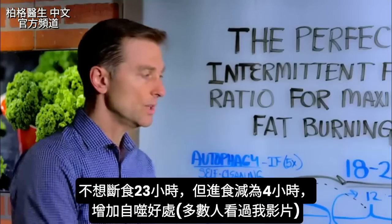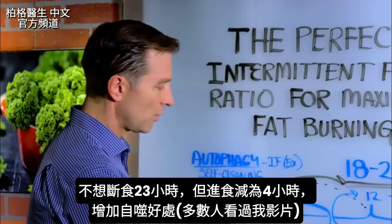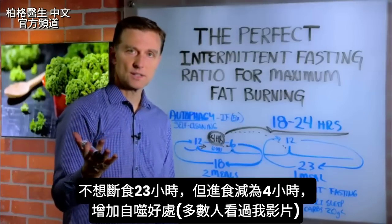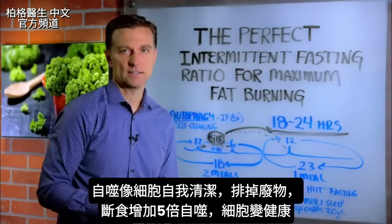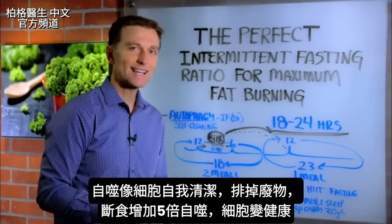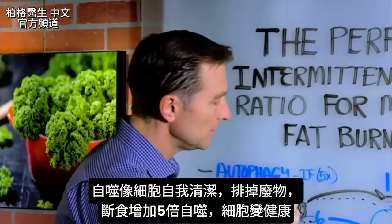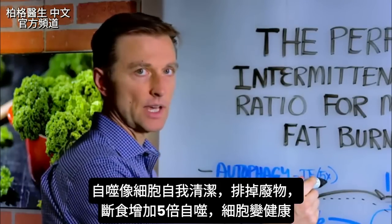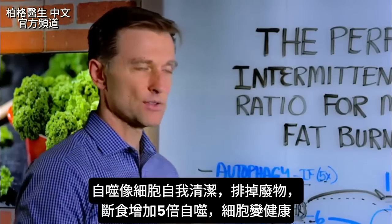But the other benefit of doing this longer, maybe not necessarily, but maybe a 4-hour window, is something called autophagy, which most of you have seen the video I've done on this. Autophagy is like your cells being a self-cleaning oven, where it's cleaning up all this crap out of the cells. It's recycling all the junk. It's getting the junk out of the trunk. Intermittent fasting can increase autophagy by 5 times. So it's a very powerful stimulus of autophagy, which will make your cells very healthy.